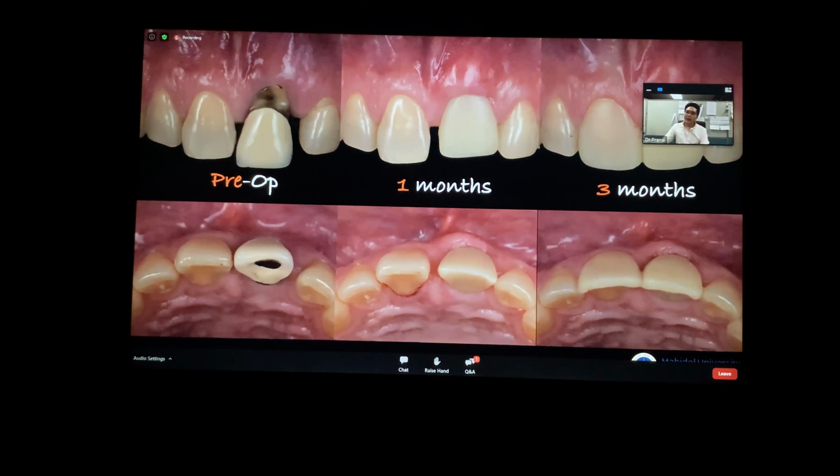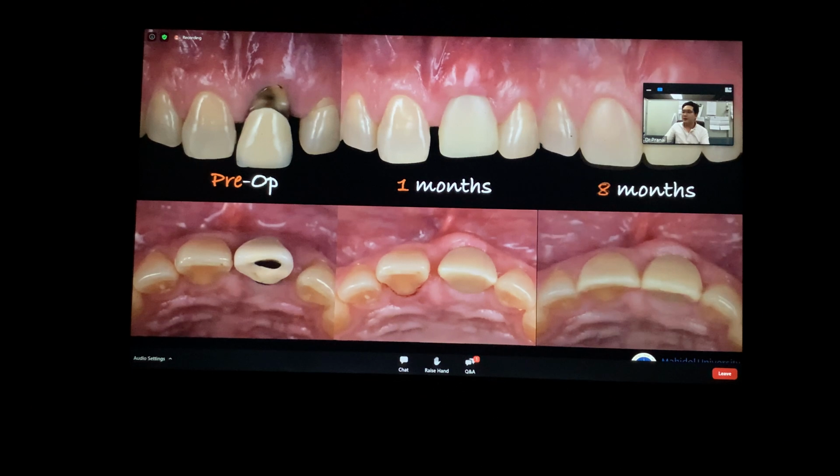And then, unfortunately, because of the COVID situation, we have to postpone almost everything. And then yesterday, actually, the patient just came back with this. We did some adjustment on the provisional to make the shape look a little bit better. At 8 months, the soft tissue looked very, very stable at this point. So we decided to move on with our final prosthesis.